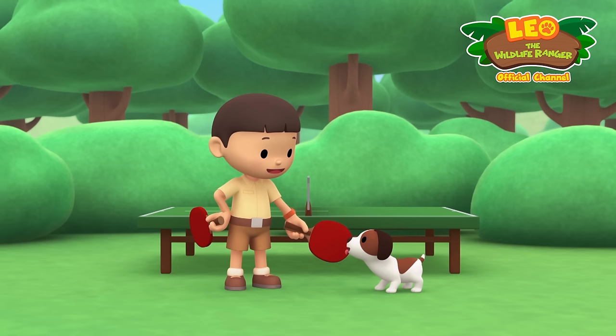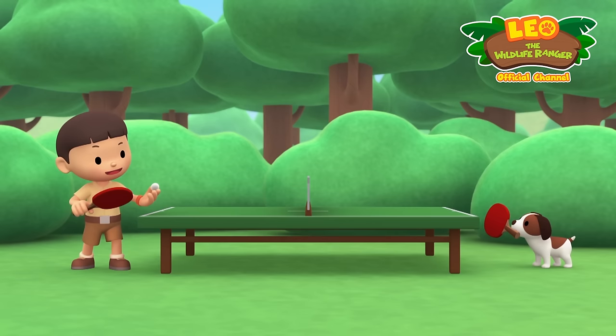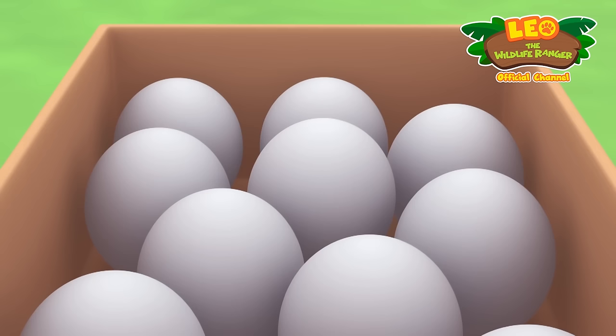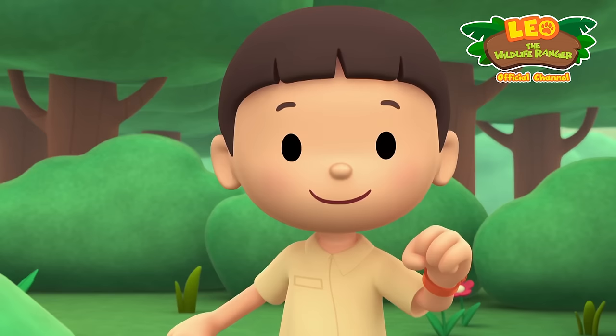You're just in time for a game of table tennis, Hero. Okay, Hero, I will serve the ball first. Here I go. Oh, almost, Hero. What is it, Hero? More balls? How did they get here? Oh my, what's happening? It's a baby turtle. So these aren't balls, they're eggs. Do you know what we should do?